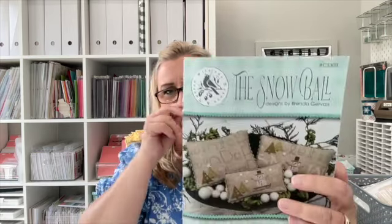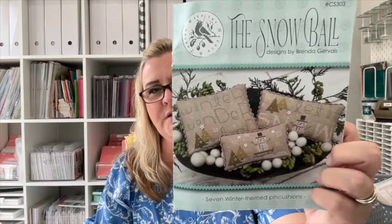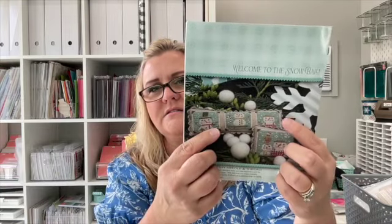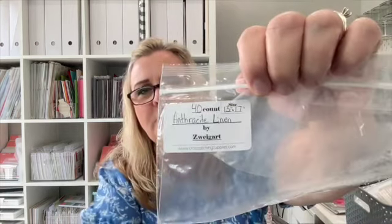Next, you may have seen this one, but this may be a while ago. I started this that same year, after the holidays, the Snowball by Brenda Gervais with a needle and thread. And the only two patterns I have left to do are the gingerbread house, and then I'm working on, I think, this one right here. I'm stitching these on 40 count anthracite linen by Zweigart.